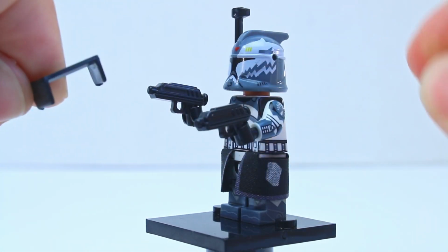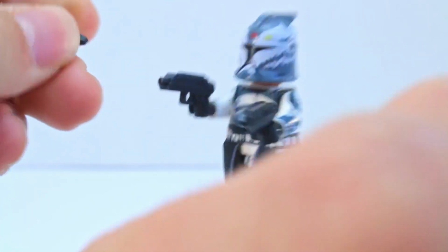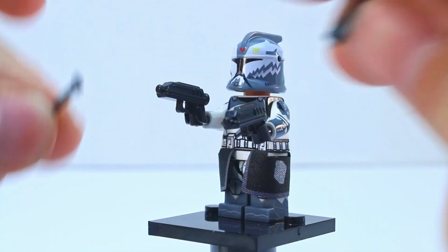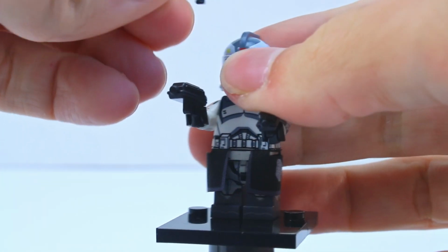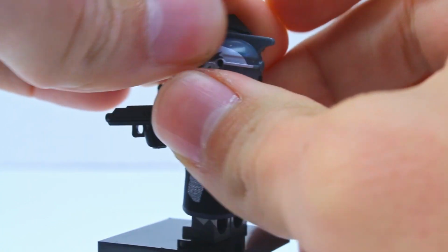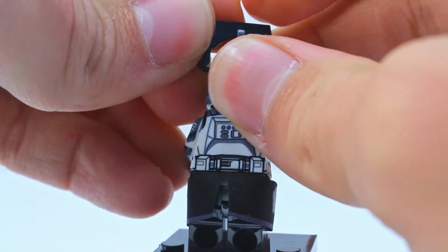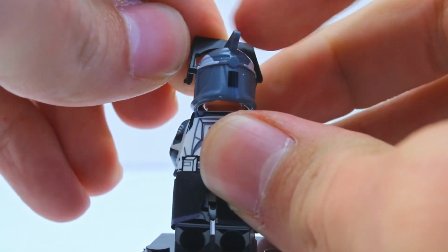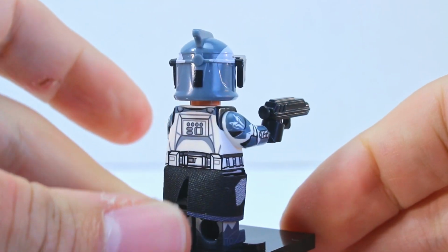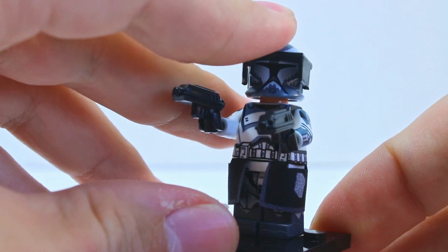And then one of these sun visor things, so pop that off. These fit on decently well. There was a fair amount of excess plastic stuck to bits of it, but you can kind of cut those off. This was a bit of a pain the last time. Also, I'd like to point out, while we're on the back side of this, the back of the helmet has print, which is something Lego never does. There you go. Now he's got the visor.